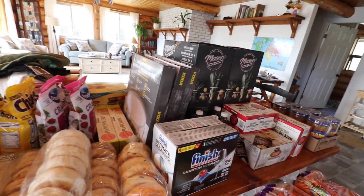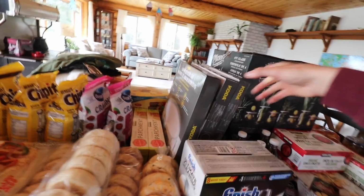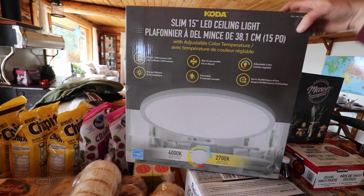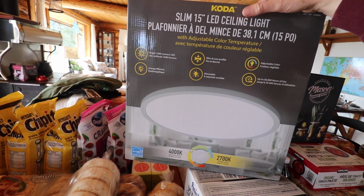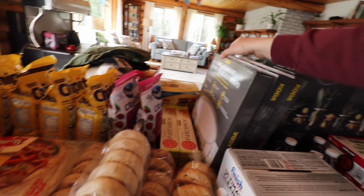We don't buy as much outside of foodstuff as we usually do, but we did buy a couple of things. We bought some of these lights because we're in the process of gutting our basement, or our two basement bedrooms, and we needed some new lights. So we got some of those.